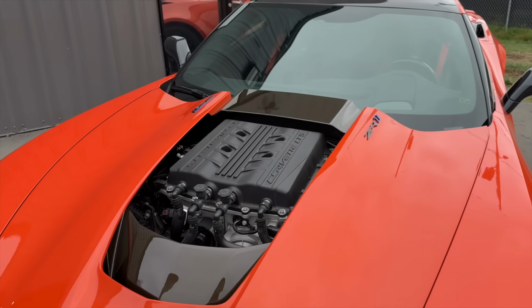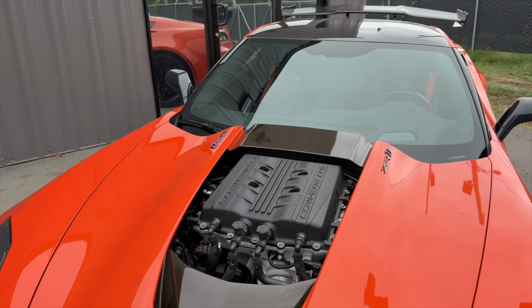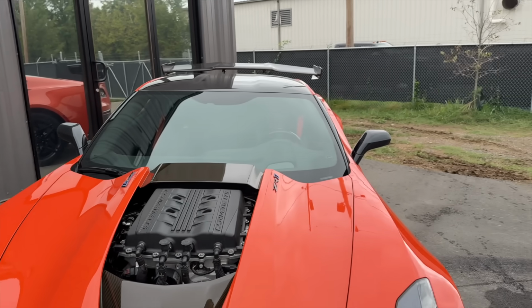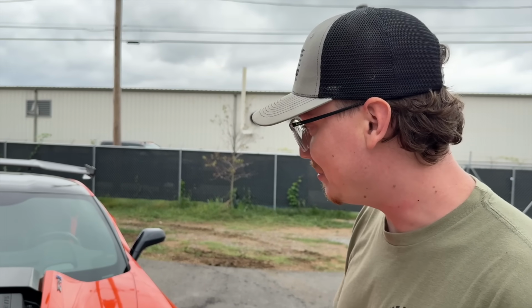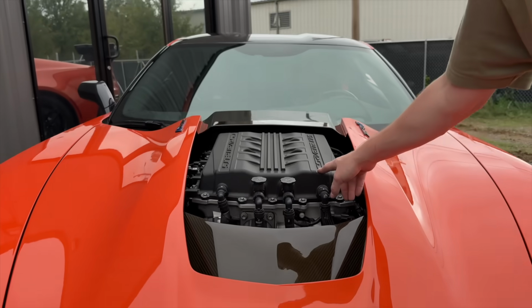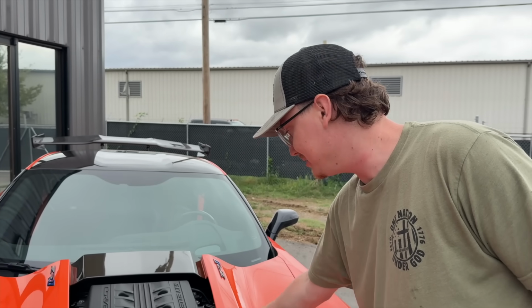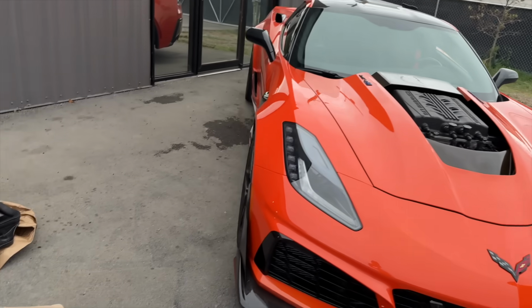Dang, son. That looks pretty insane right there. I do love the carbon cover on it too, but that's why they had to do that. Dude, that looks so sick. This thing is way too tall for a normal hood. That is a huge supercharger. But imagine this powder coated the same and just exposed. Look at the bottom of this sucker right here.